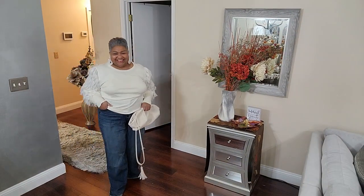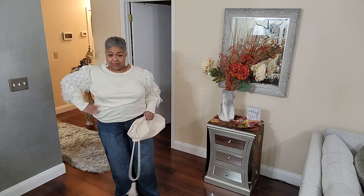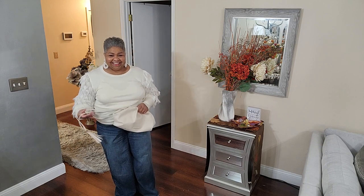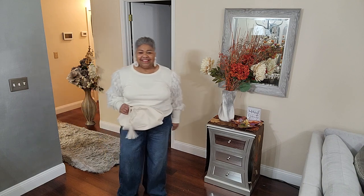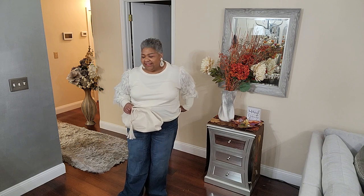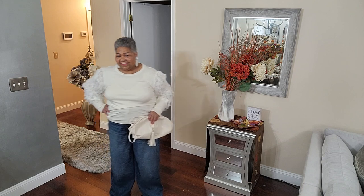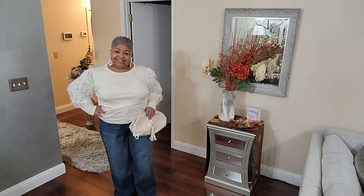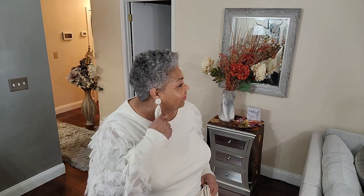All right, so here we have the wide leg jeans, and I put on a monochromatic look at the top. I put on that really fun sweater. As you notice, my little cloud bag has those little fringes too. But the sleeves on this are what make it so much fun. It's really cute. I put on these cream earrings. I believe those were from Stein Mart some time ago. But those sleeves are so pretty and fun. I just had to throw this one in.